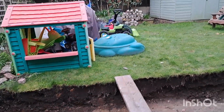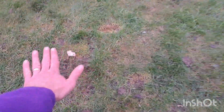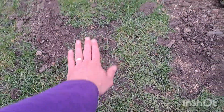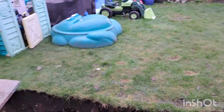Obviously this is the lawn. Do you remember my lawn? So you've got kind of these moss patches here. This is where the blocks were for the scaffolding. Obviously that's some soil that I've kept back in case I have to backfill from the retaining wall when it's put in.